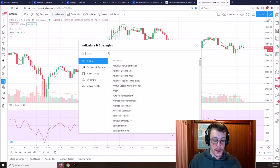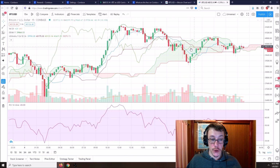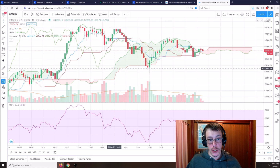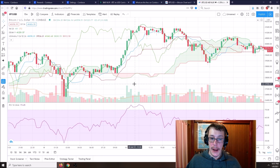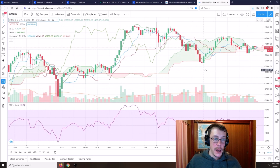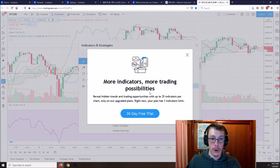There's a lot of them. There's the Ichimoku cloud, which a lot of people really enjoy having. Again, it's a lot more complex, but it can show you the buying power and then the selling power afterwards, and it sort of looks a little bearish afterwards. But I'm not too big of a fan of the Ichimoku cloud. It's okay, but there's a ton of different indicators, and you can remove them as you go, or you can add balance of power.